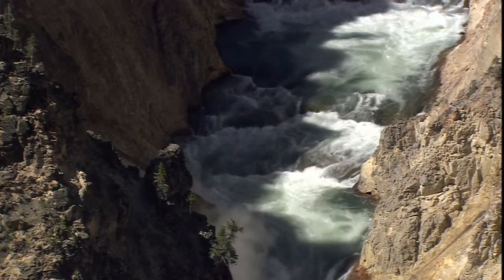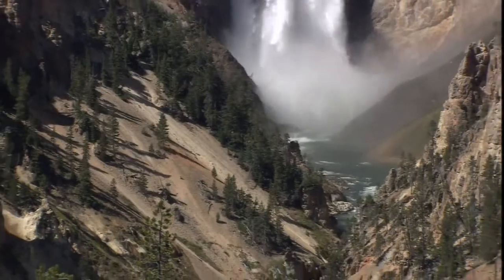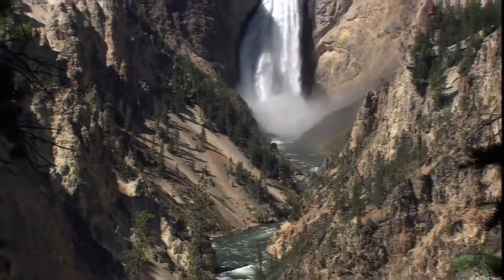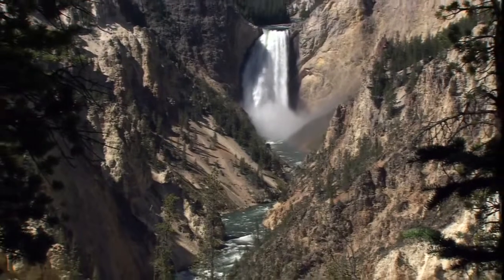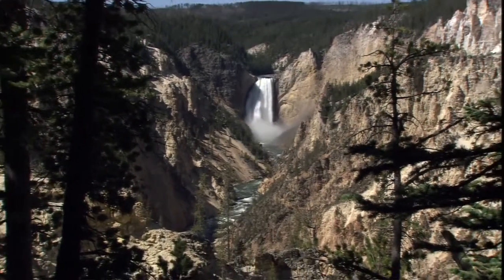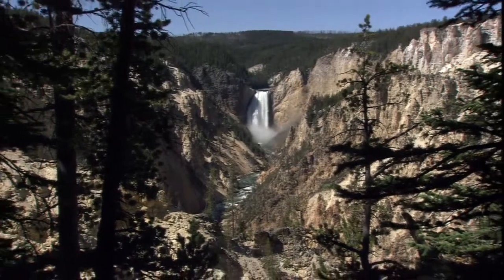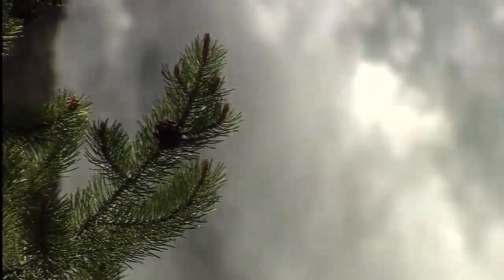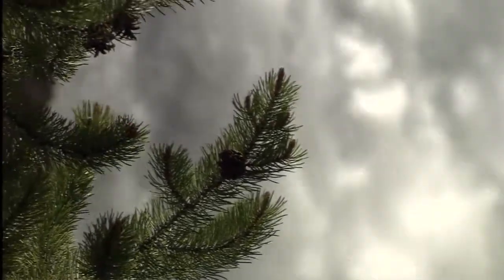The canyon itself is about 25 miles long, and areas where the geothermal activity didn't soften that rock so that it eroded away quickly have given us the upper and lower falls of the Yellowstone River. The lower falls, kind of contrary to what it may make you think, are the taller of the two, and those are 308 feet in height. Spectacular waterfall with thousands of gallons of water flowing over that each second.